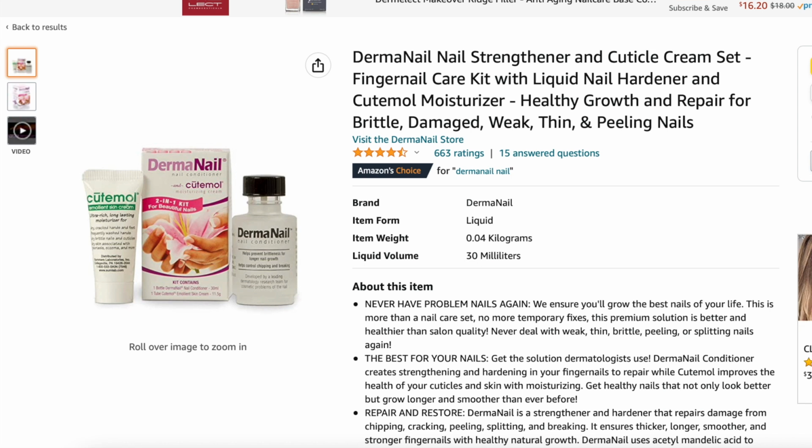The reason why it is so important to really, really care for ridgy nails is that ridgy nails are even more prone to surface damage than any other nails. And these products can be used on a daily basis to help the nails. And from my experience, from what I've heard, these products really do make a difference, but it takes a very long time. And these products have to be used at least twice a day for months, unfortunately.